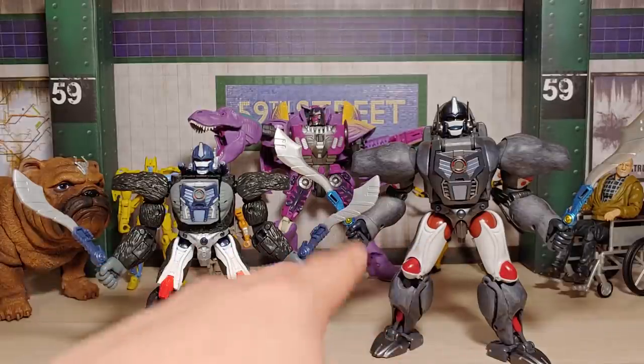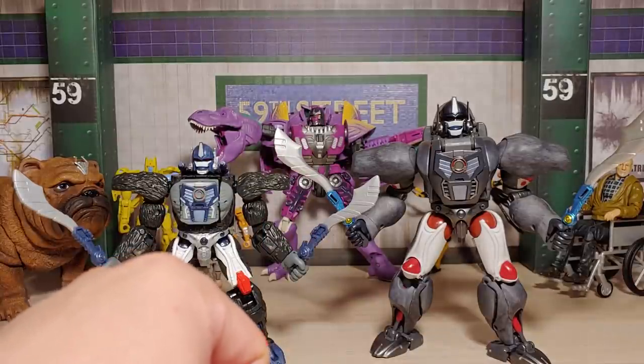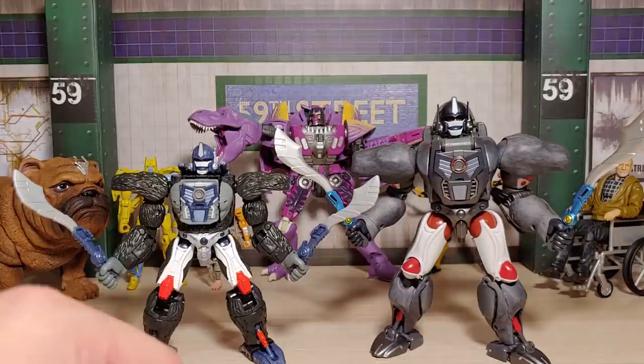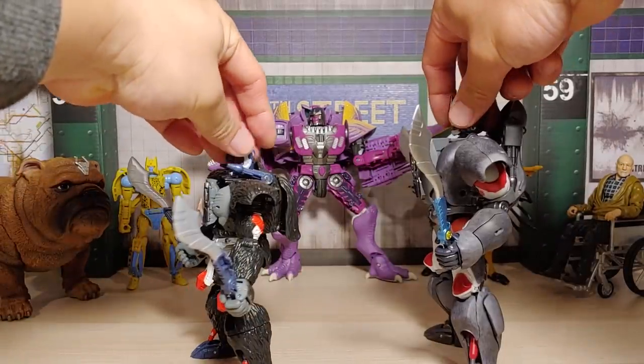Just like the Megatron deluxe version, the Masterpiece versions have different paint color schemes, but overall, they look excellent. Really digging these.